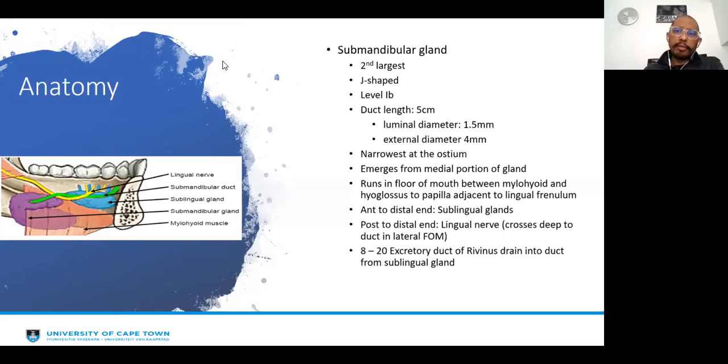The duct emerges from the medial portion of the gland and runs on the floor of the mouth between the mylohyoid and the hyoglossus, and it exits by the papilla adjacent to the lingual frenulum. Anterior to the distal end, you will find the sublingual glands, and posterior to the distal end, you can find the lingual nerve. If you look at this little diagram on the left, in the posterior part of the mandible, it starts in the lateral part of the floor of the mouth, crosses the nerve, goes underneath and wraps around, and then comes up medial to the nerve in the distal end. You need to be aware of the anatomy of the nerve, especially if you do combined or open procedures. The sublingual gland has multiple excretory ducts that also drain into the main Wharton's duct.